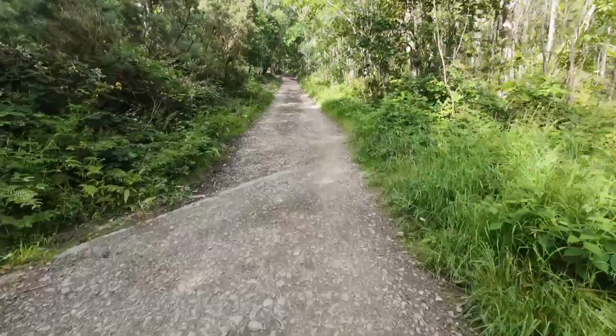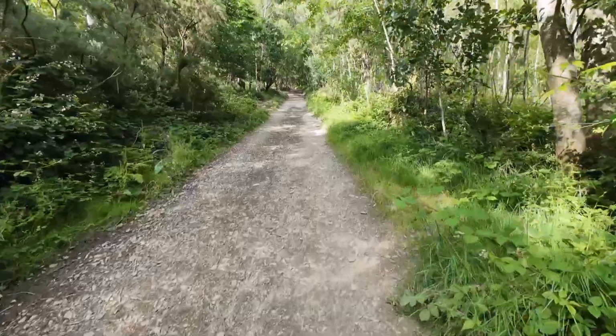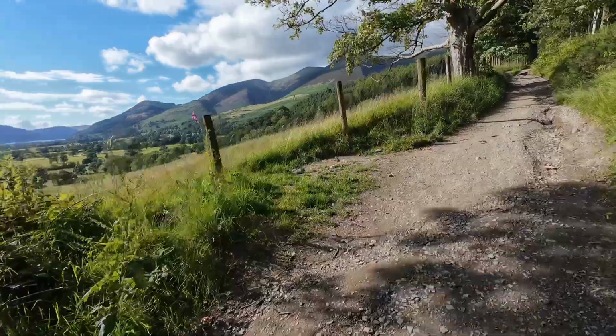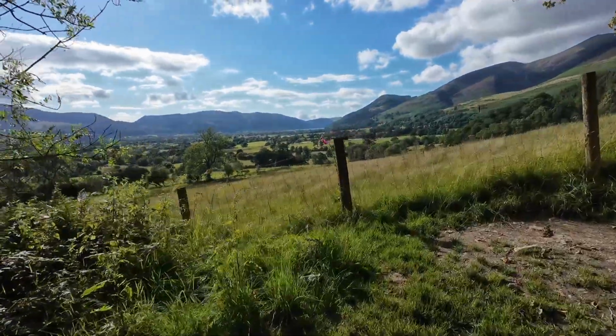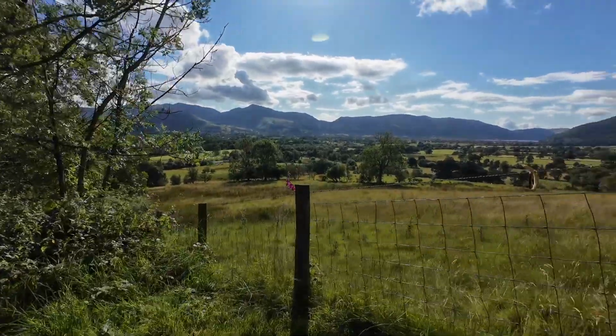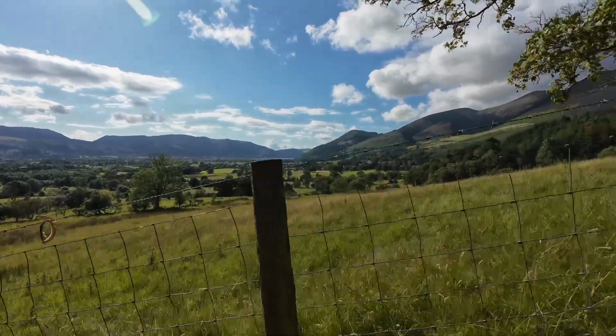It's quite steep to start off with, but it does level off sort of halfway, and it does give you quite a bit of a rest. Coming up to the sort of first viewpoint, as you look over to the left there. Haven't climbed too much, but because of the valley you get quite a nice view early on.